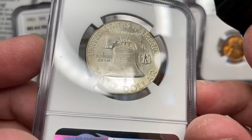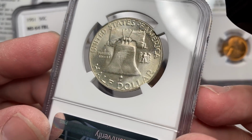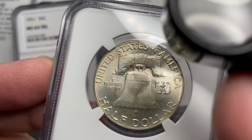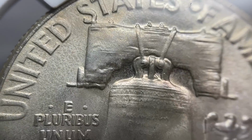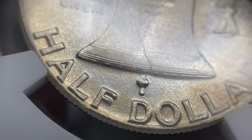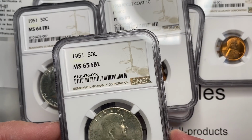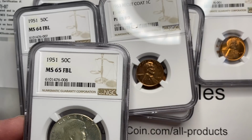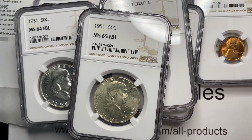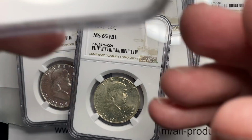And then the reverse, I think is really quite stunning, actually. And it still has a little bit of that tone and haze. It's the type of thing that in the past people would have probably dipped out. But once again, you can see the bell lines are strong. This appeared to be a little bit nicer grade, and it did come back at 65 FBL, so it came back a stronger grade. The 64 bids at about 35 bucks, but the 65 bids at like 140.